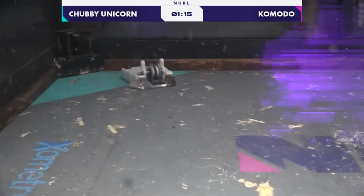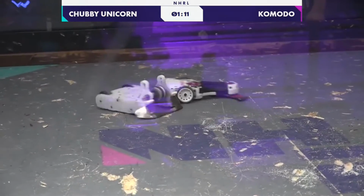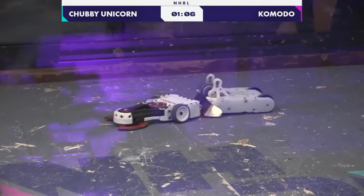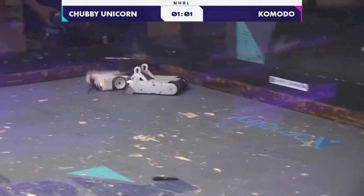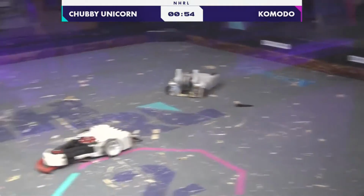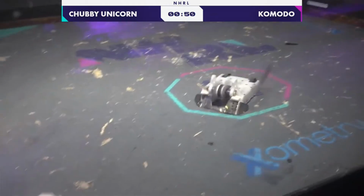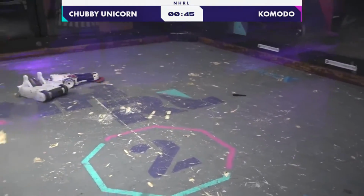See if Chubby Unicorn can continue to rack up damage points. He's already killed the weapon on Komodo. Can he rip off a tire? Can he attack one of these forks? Can he rip off a fork? He's trying to get through the forks in the back. He's really struggling with it. Tim Hibbert is doing an excellent job controlling the pace of the fight at this point, though. And look at that. I think one of the forks on Komodo is gone. Tiny bit more damage. 50 seconds left in this fight. Nice. Big pop in the air on Komodo. Without that fork, they're really going to be able to get a lot more hits on the backside of Komodo.